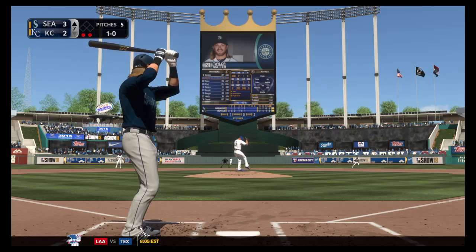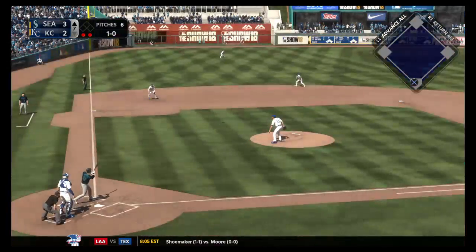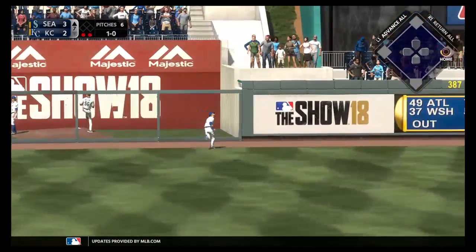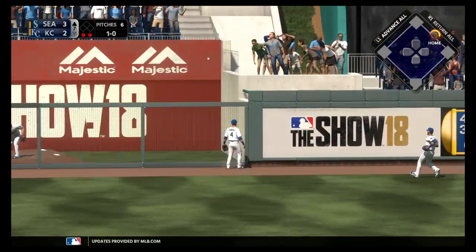The 1-0. Hit high and deep out to left. Gordon going back at the track. The wall. Gone.